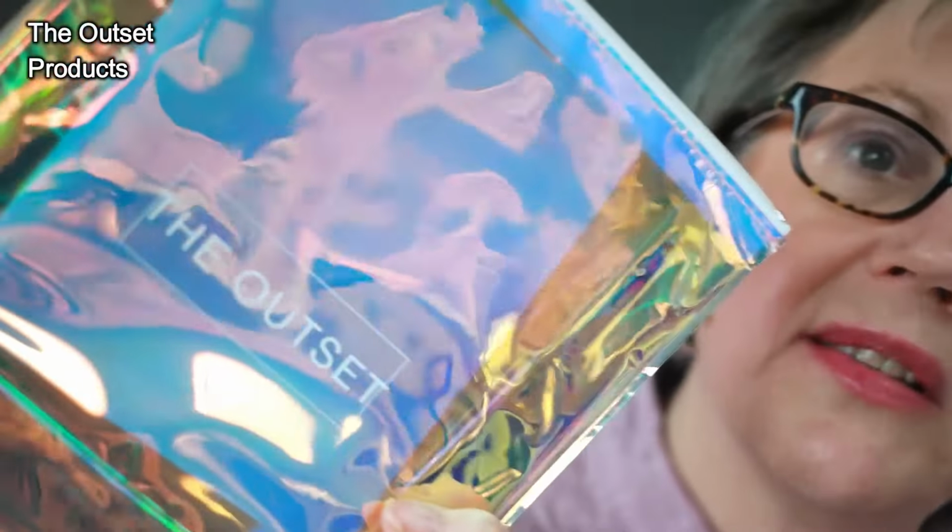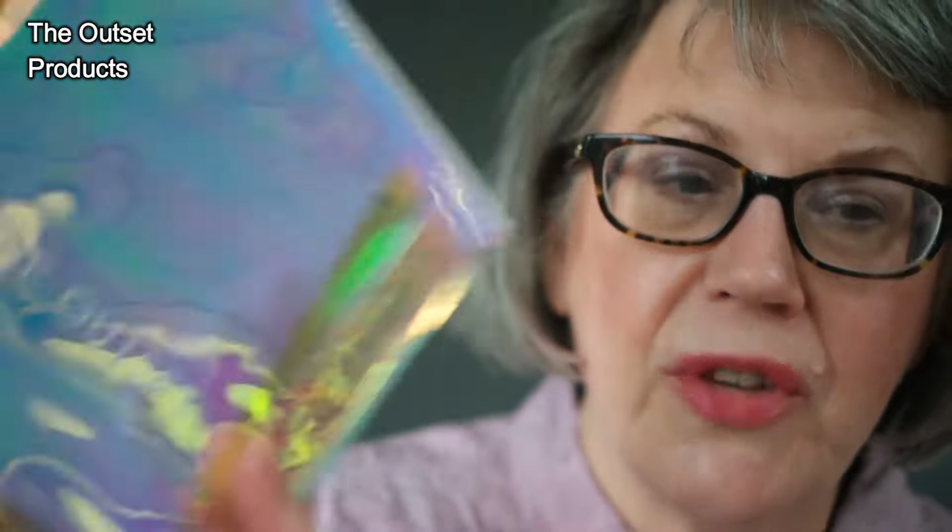And I also have this little bag that says the Outset on it that you can store your stuff in.